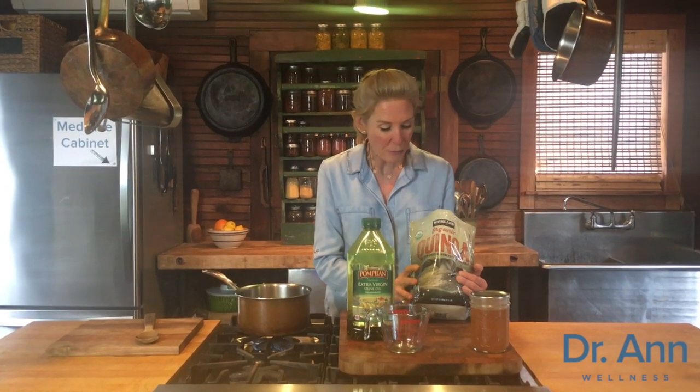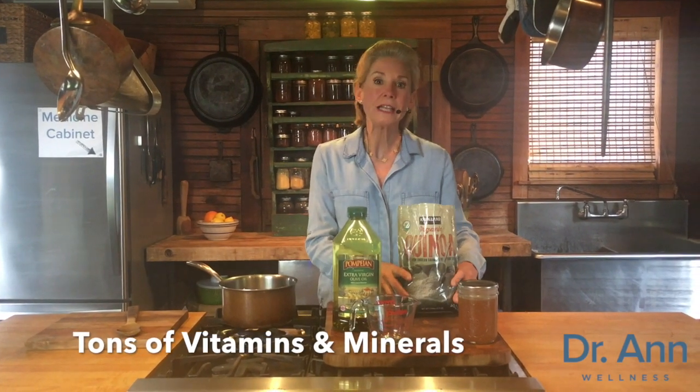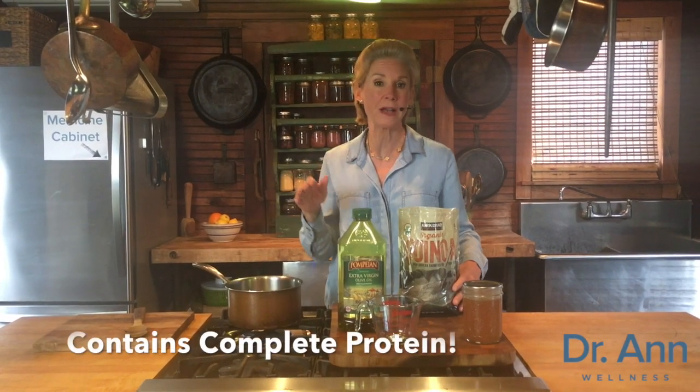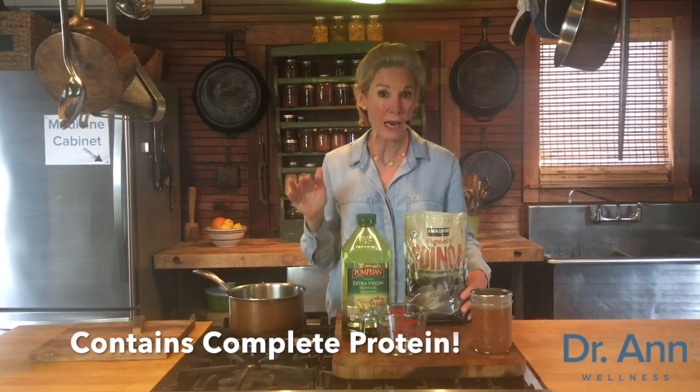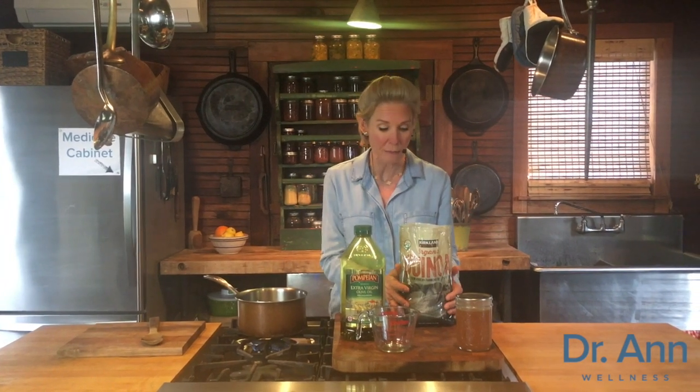First of all, why is quinoa so amazing? Well, it's filled with vitamins, it's filled with minerals, it's high in fiber. It contains complete protein, meaning it has all the essential amino acids. That is very rare in the plant kingdom. In fact, measure for measure, quinoa has more protein than any other whole grain, significantly more.